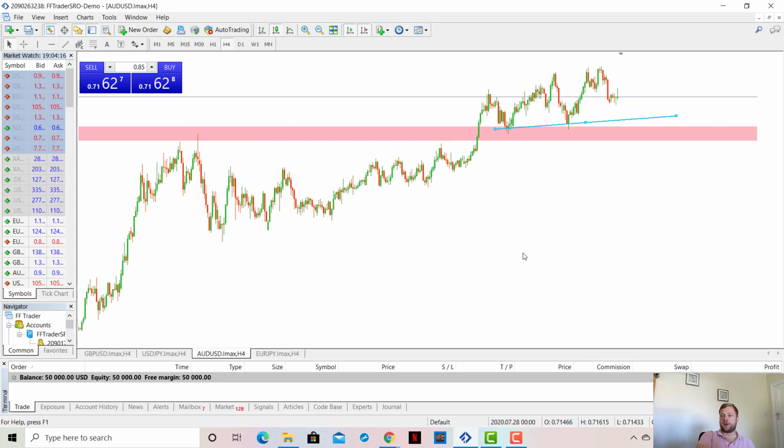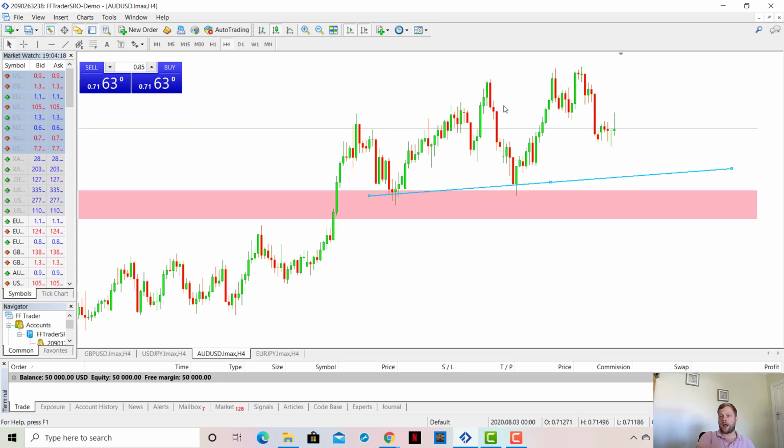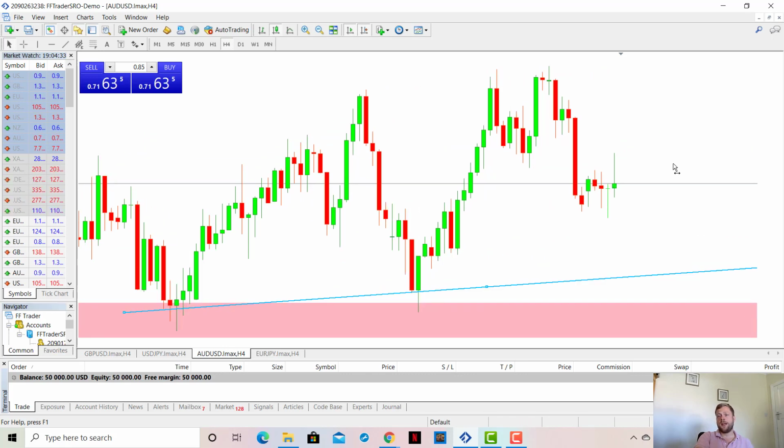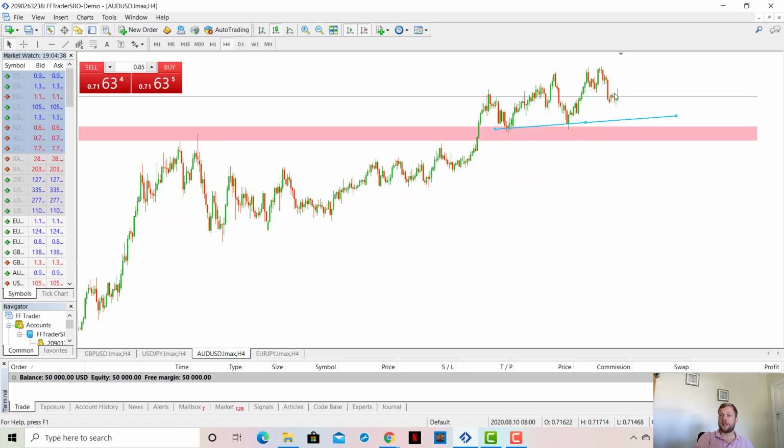Aussie dollar has pretty much done absolutely nothing. It's just spent the entire day thinking about what it's going to do, whether it's going to carry on going to the upside or whether it's going to come back down. You can see some really good rejection here, and you can also see it on the other side as well. So a lot of indecision candles here. This is anybody's guess as to where this one ends up, but for now I'm still waiting for it to come back down, retest either of these areas of support, and then I'll be looking for a buy.